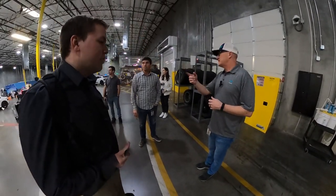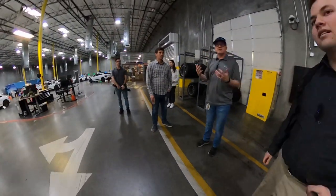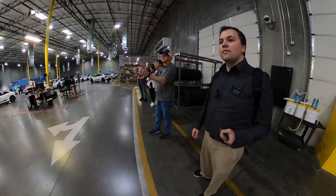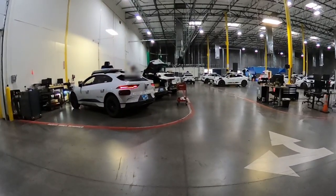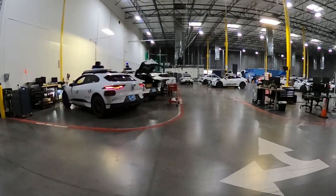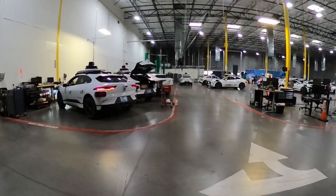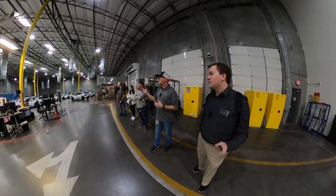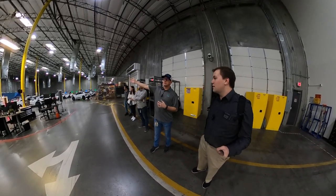Cool. So anytime a car comes in and needs to be checked on, do their regular inspections, whatever they may come in for, this is where they go. This is the tech area where they pull into. Generally, when they come in here, they've got a couple of decisions. One, they can pull in and go to general parking. Two, they can go to the tech area where they get checked up, inspections, things like that. Or they can go into their meal break and charging area.